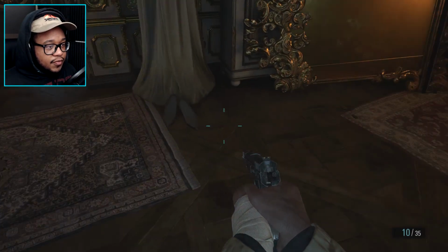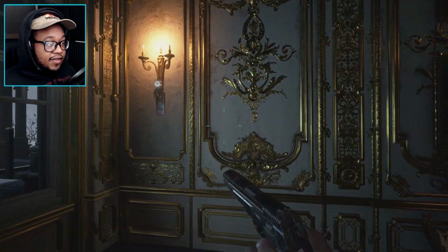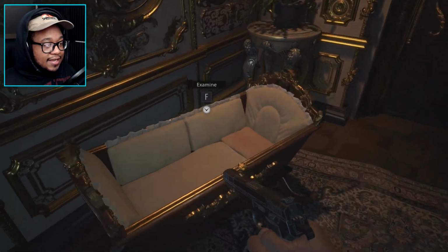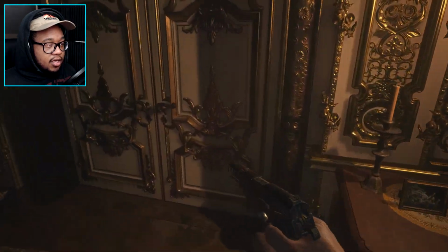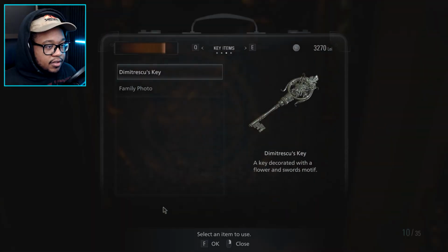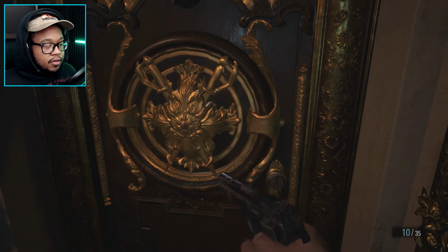Nah, you were kind of smoking something, though. I kind of want a piece of that. All right, she left the key over here, right? Yes. All right, I got the key. Rose, where are you? She kept the baby in the crib. Hey, she kept the baby in the crib. All right, this looks like a key decorated with a flower and swords motif. All right.